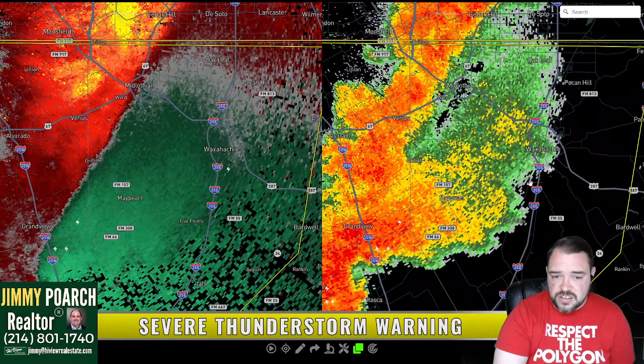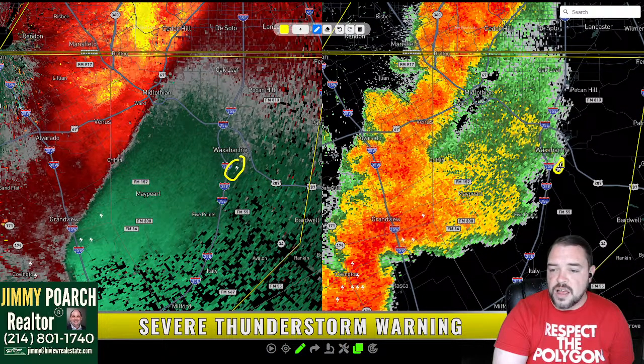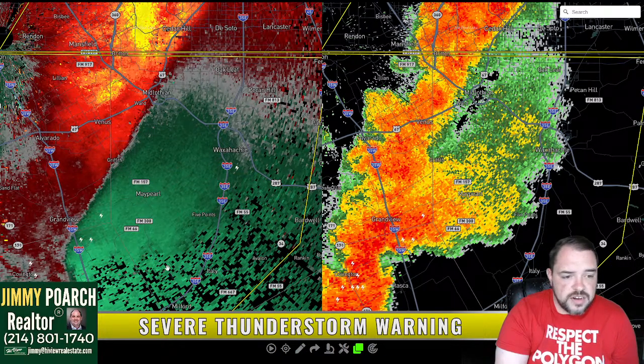Now, something else to take seriously is the lightning. You see this little lightning strike here in Waxahachie, and right in here. That's not exactly that close to the rest of the storm, right? So that needs to be taken seriously too. The lightning does not have to happen right up close and personal with the storm. That can happen quite a distance away.